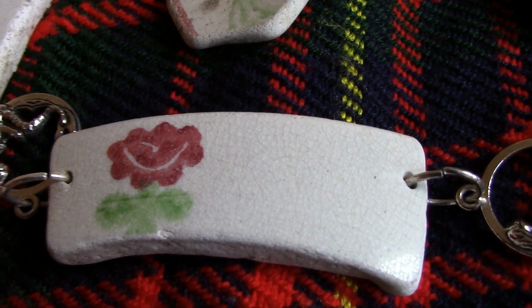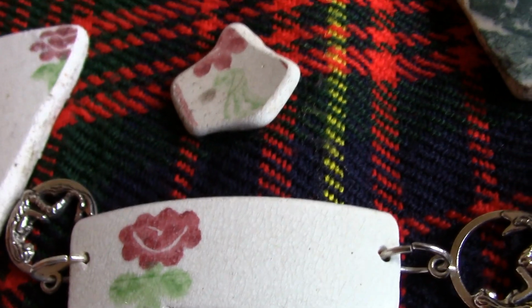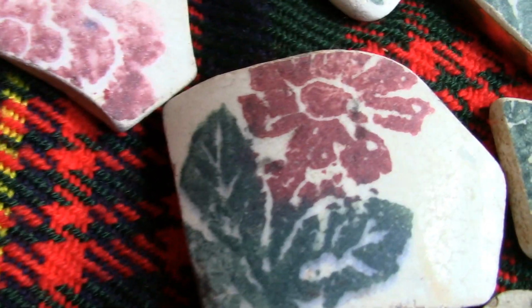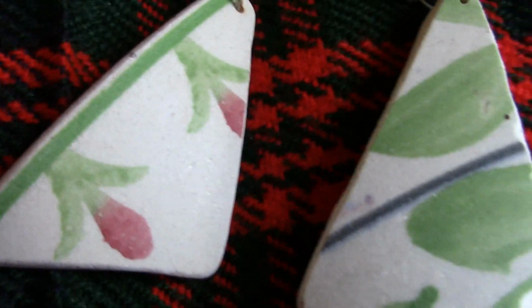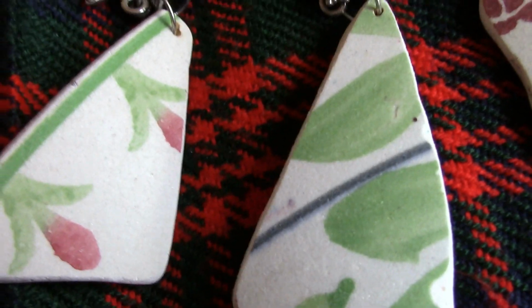Now these are quite common where I go to collect, and this is your most common spongeware colours, the red and the green. The lime less so, and the lime and blue even more rare.